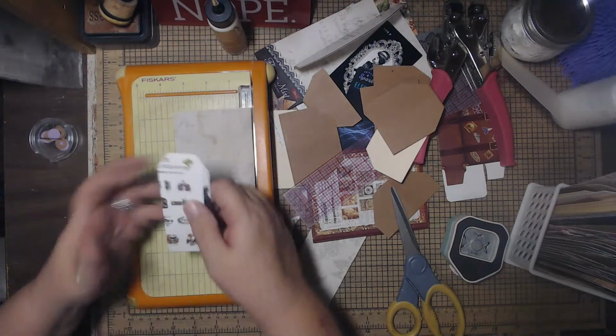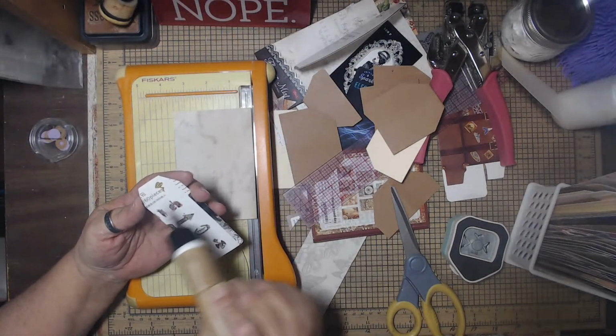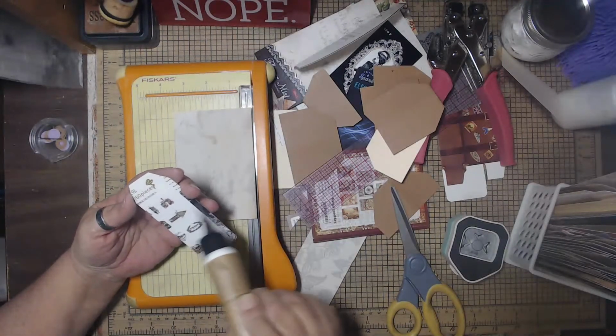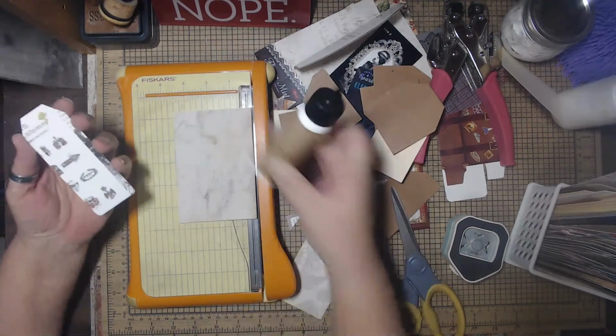Okay. So now all I'm going to do is just put glue on this one. You know what gets me is the people that vote for these, they never show up. That's why I did both of them, because I knew that the people that voted for the other one wouldn't show up.